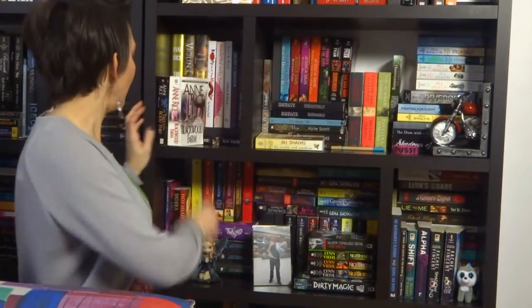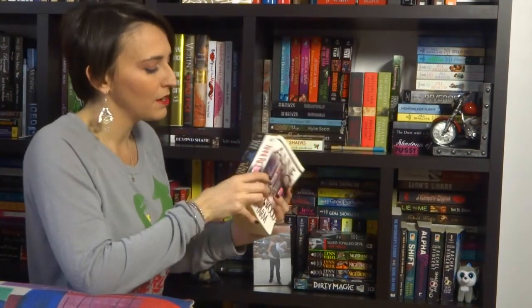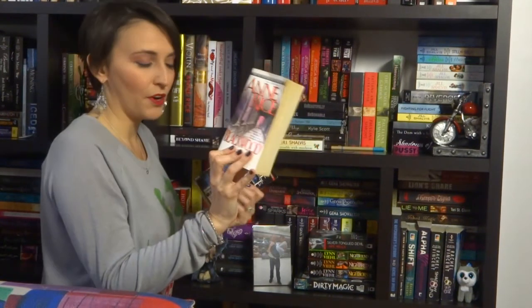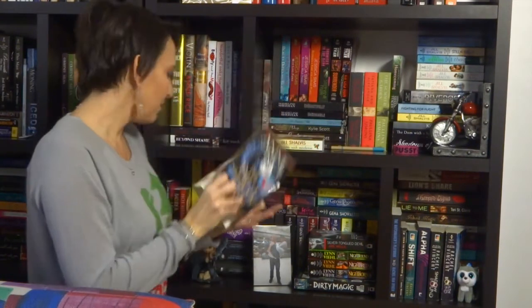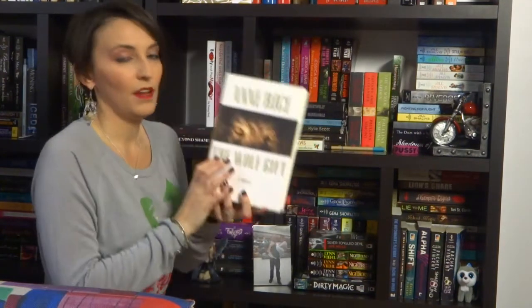Okay, so then I have my Anne Rice books, and again, this is another author where I used to have a lot of her books, and I don't anymore. So I have Blackwood Farm and The Tale of the Body Thief, and then I have hardcovers for Blood Canticle, Violin, and The Wolf Gift.